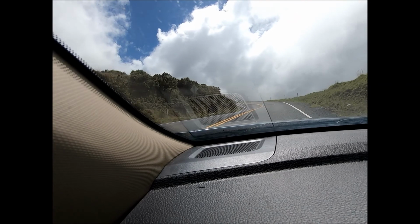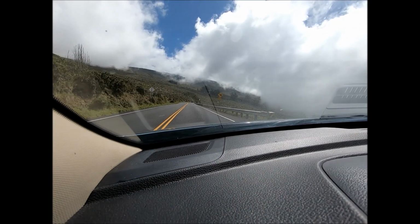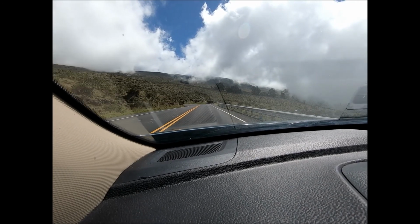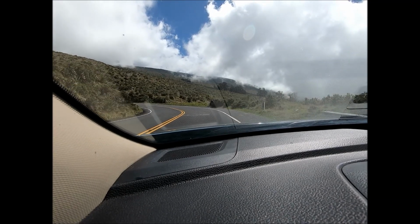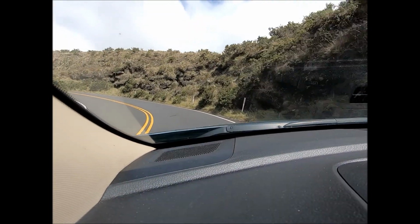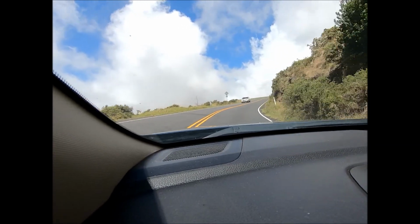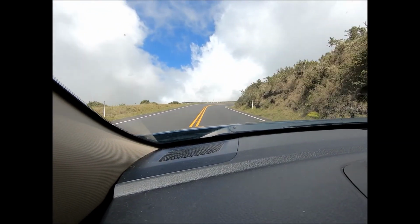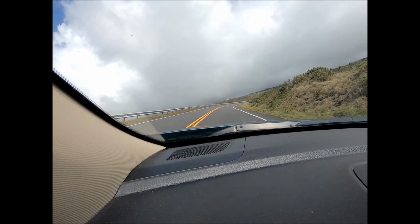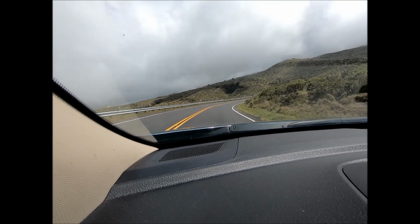That little tent is, but that's just awesome. Sort of like a, oh, look at that.